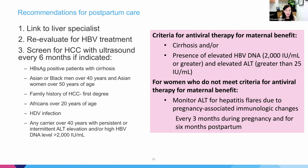And I really try to emphasize that unfortunately, we don't have a cure for hepatitis B now, and this is a chronic condition that you need to continue to follow up after delivery. And so I think it's really important to link the patients to care, to a liver specialist, reevaluate them for hepatitis B treatment, make sure that screening for HCC, hepatocellular carcinoma, is being done if indicated. For example, our patient from West Africa, she would meet criteria for HCC screening because she's over 20 years of age. And then, of course, always reevaluate the criteria for antiviral therapy.